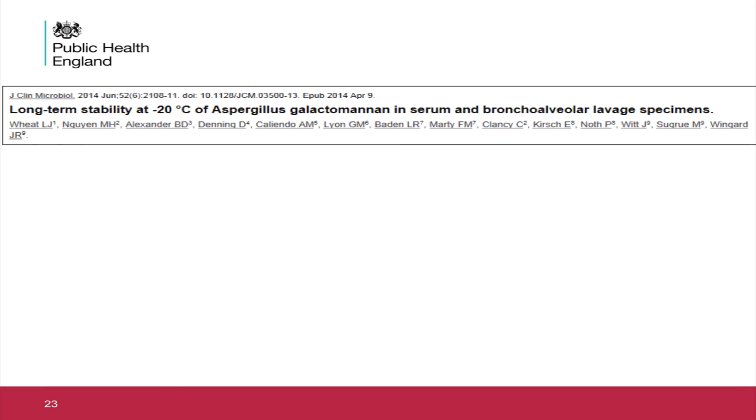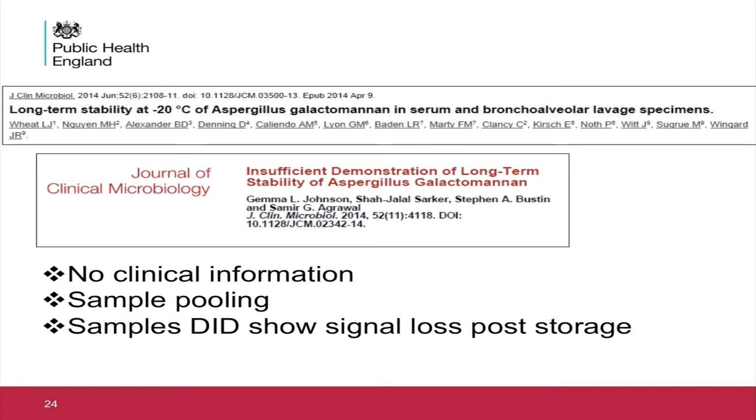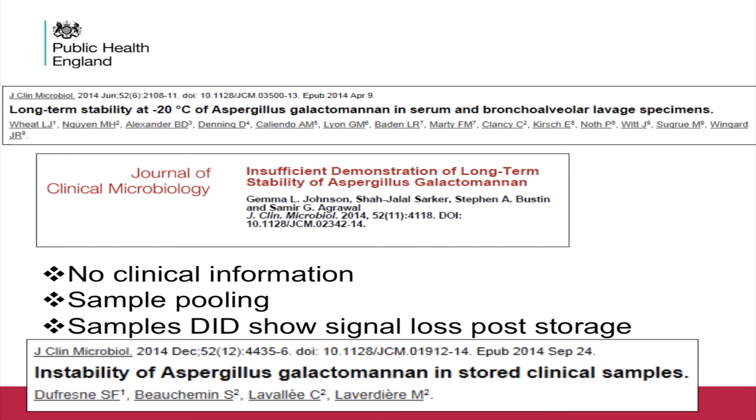Last year, a single publication in J Clin Micro boldly claimed that there is in fact no problem with stability or reproducibility in the galactomannan ELISA. However, we shortly after published a letter in the same journal in which we questioned the validity of this paper, as we highlighted that, one, they hadn't referenced most of the papers which had suggested there was signal loss. They included no clinical information whatsoever on the patients that were involved with the sampling. They actually pooled most of their samples. It was a very small data set, and pooling is not advised because you can actually take confounding factors from one patient and introduce them to the pool. And in fact, if you look at their data, it did actually show signal loss post-storage.